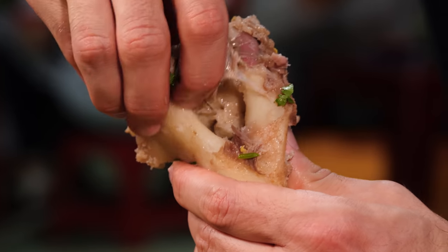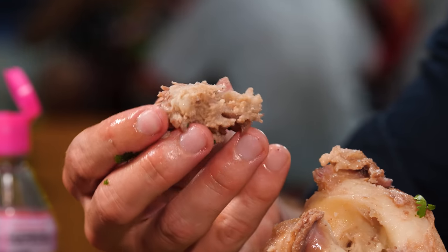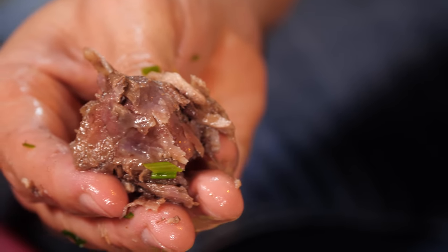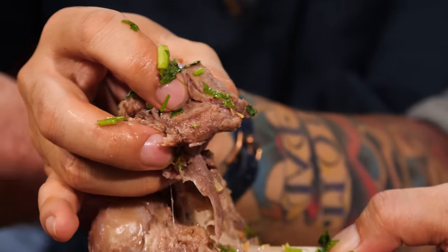So it's not a huge amount of meat. No. It's just a few millimeters that's right next to the bone that would be impossible for the butcher to cut. Cheers. Oh, man. The meat next to the bone is always the most flavorful. This is delightful. Oh, look at that.